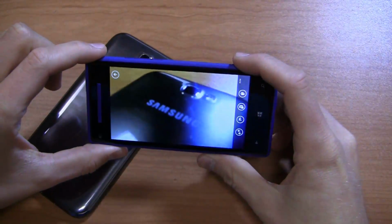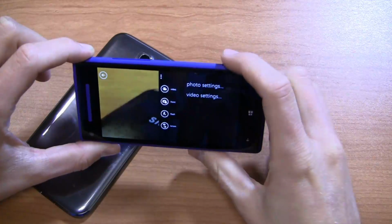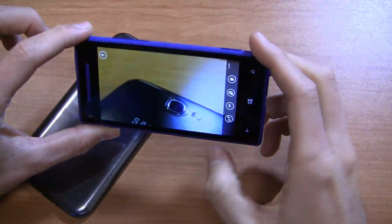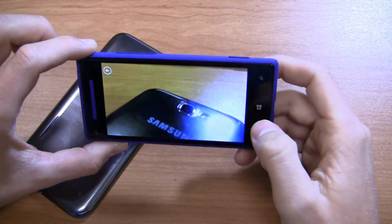We're going over here and take a look at the Samsung logo right here. And you see 8 megapixel camera, really a solid image right there. And of course we could focus in, half press to focus, full press to take a picture. Love the physical camera button. And then video front, flash, and lenses. So you can switch lenses out if you want to, find more lenses through Bing.